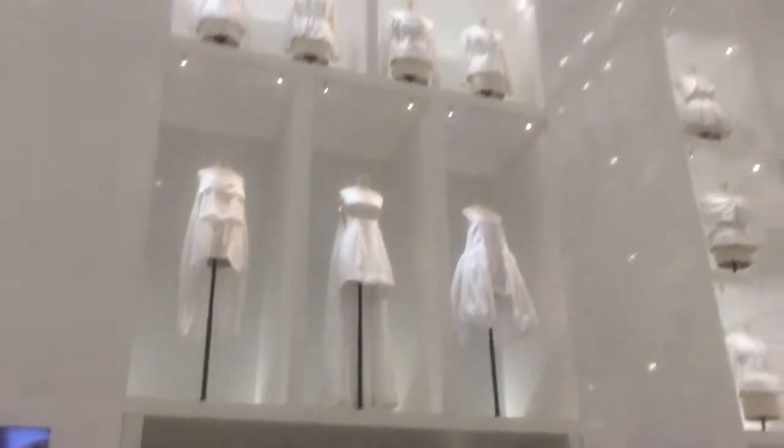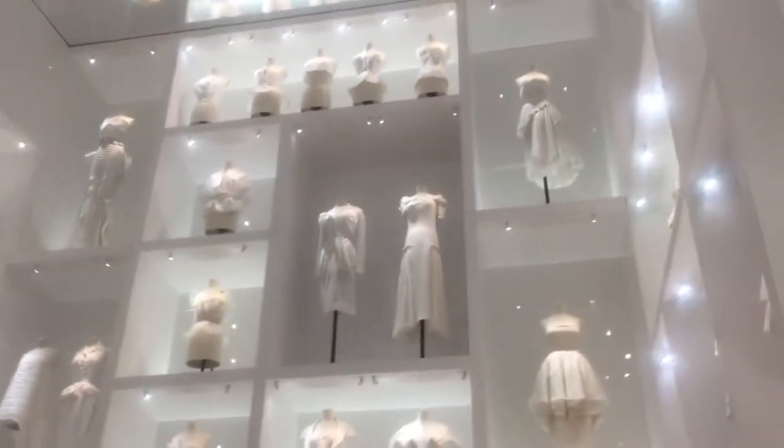This is just amazing, guys. This is literally what goes on in the atelier. And did you also know that there's still people that originally worked with Monsieur Dior that still work there? That's mad, mate.